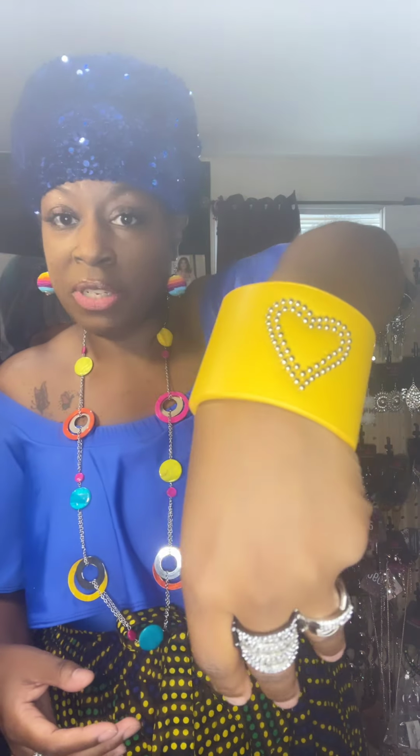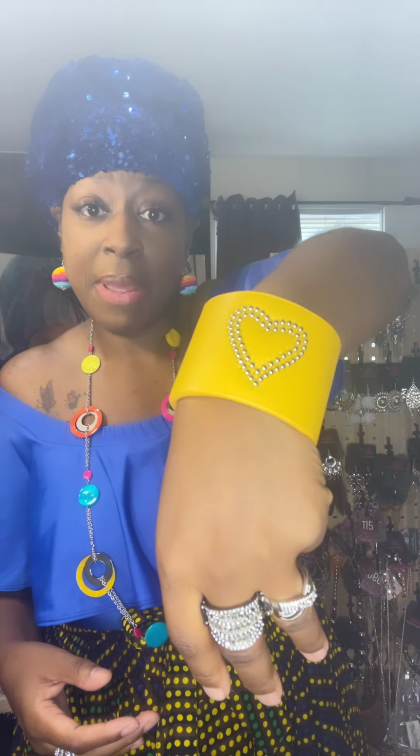Anyway, you know, ladies, it's getting warm. It's getting warm now. You see, I've got one of my favorite combinations on. Got my little heart. Yo, this bracelet is boss, and it's makeup free, y'all. It's makeup free. Absolutely gorgeous. Anyway, let me keep it moving because you know how my recording be.